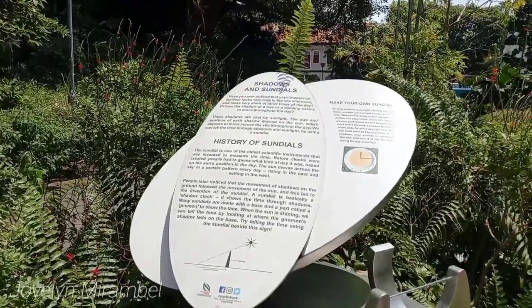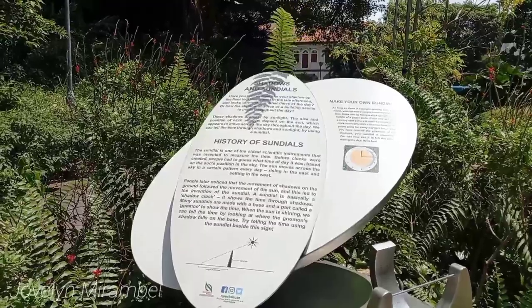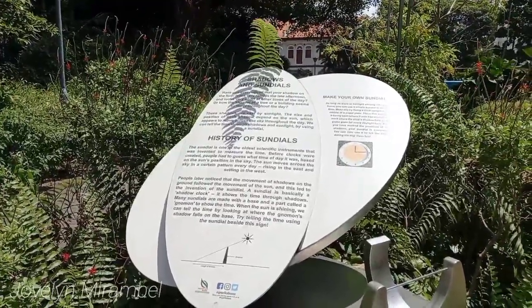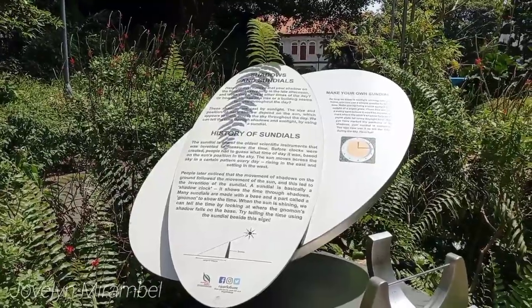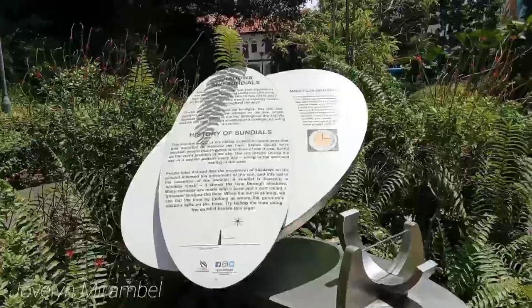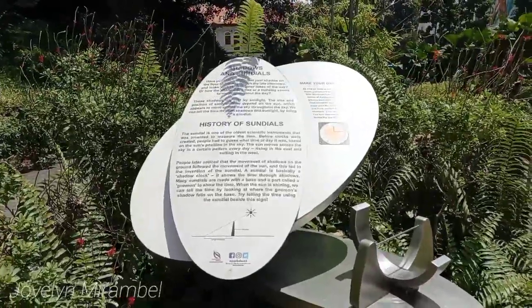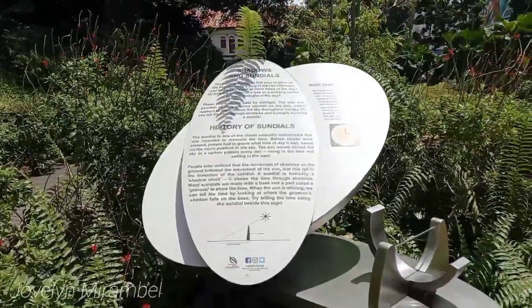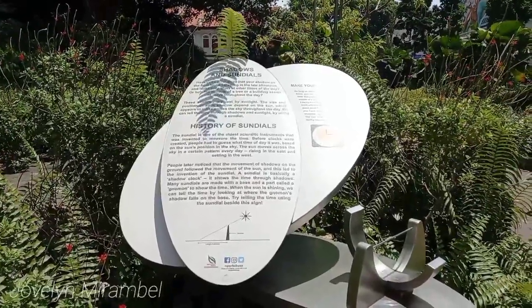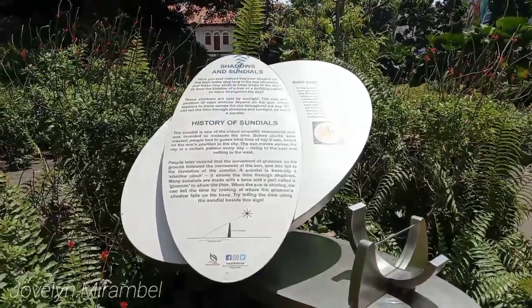These shadows are cast by sunlight. The size and position of a shadow depend on the sun, which appears to move across the sky throughout the day. We can tell the time through shadows and light by using the sundial. History of sundial. The sundial is one of the oldest scientific instruments that was invented to measure the time before clocks were created.